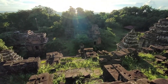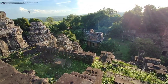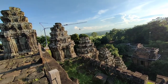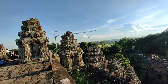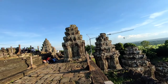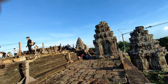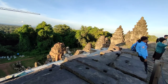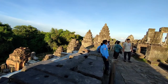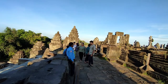From the foot of the mountain to the top of the temple is 78 meters high. This temple is located between two other mountains, Phnom Krom and Phnom Bo. Phnom Bakheng is a temple located on a natural mountain. This is considered to be a mountain temple with five towers and five levels.